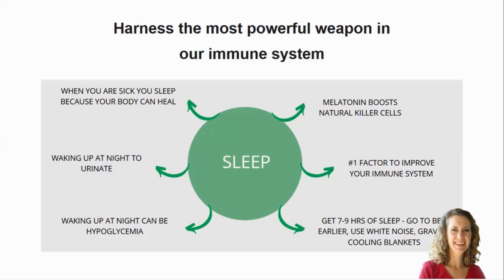Getting 7 to 9 hours of sleep is very important. Okay, 7 is really the minimum number of hours that we should be asleep. So make sure we go to bed as early as we need to get that amount of sleep. Use white noise in the background, and things like gravity cooling blankets can help with sleep if you do that. If you are waking up at night, it can be due to hypoglycemia, so you could be having blood sugar imbalances at night. Limit your intake of fluids if you need to, so that you're not waking up to urinate.